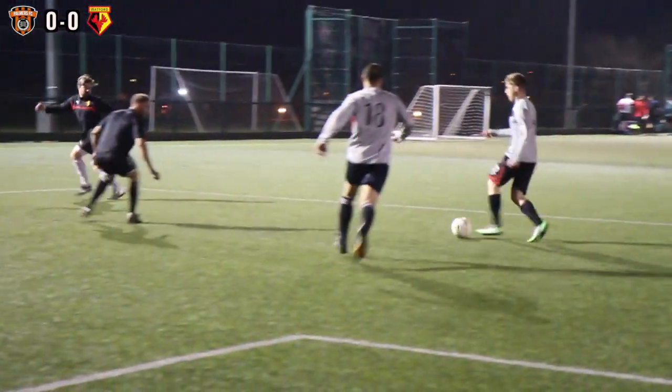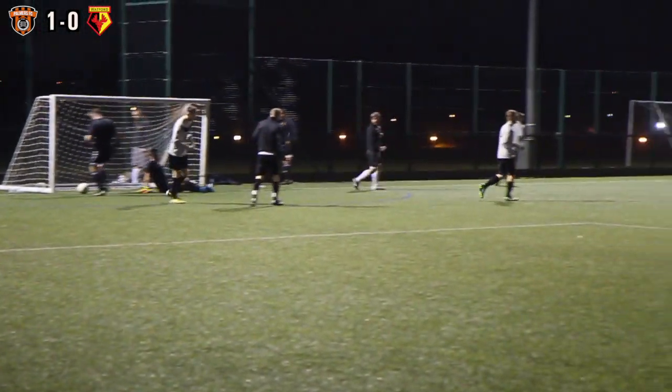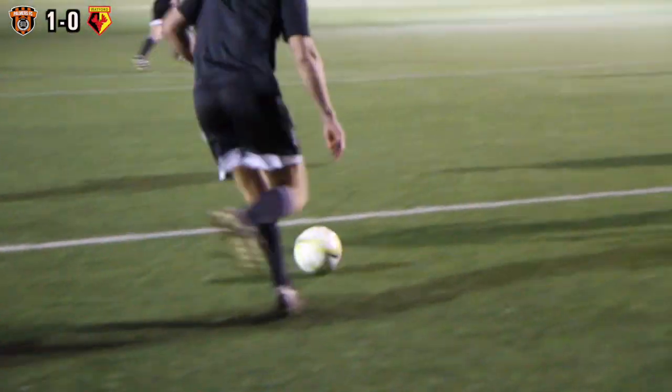And so first action of the game is with Connor as he brings the ball forward, plays it out wide to Too Good, fires with a right past the keeper into the back of the net. Fantastic start for Palmers FC, 1-0. So that's a great start as Watford T-shirt brings the ball forward.